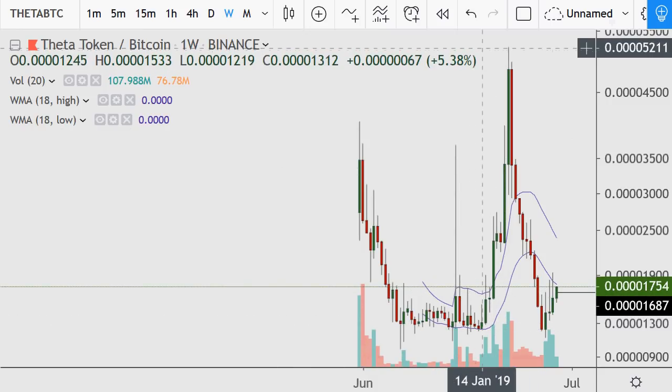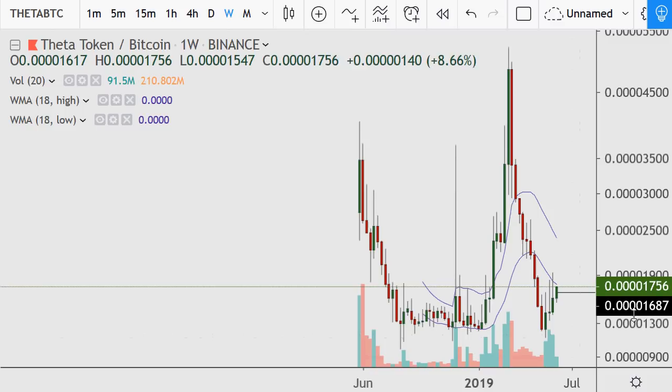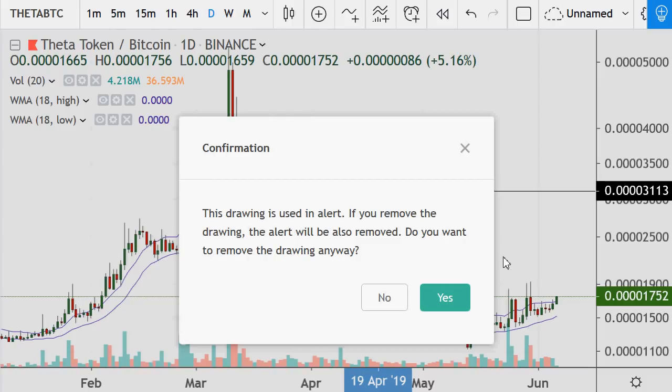Now here we stand at 1750. I got 1687 as a line. Don't know why that's in there, but on the daily time frame, let's just get rid of it because it's whatever. Confirmation. Yeah, I was using this early because I had a sell order, or just for reference purposes, I wanted it. That's all I'm going to say.